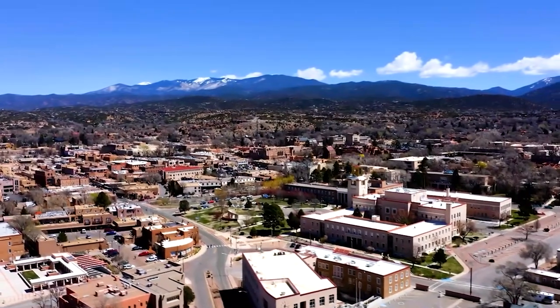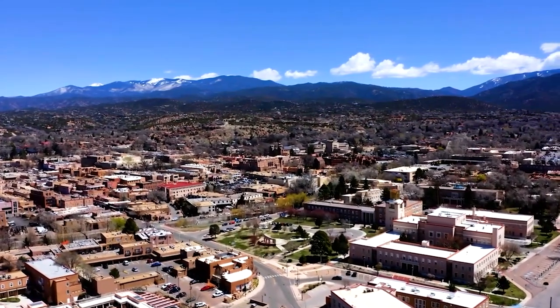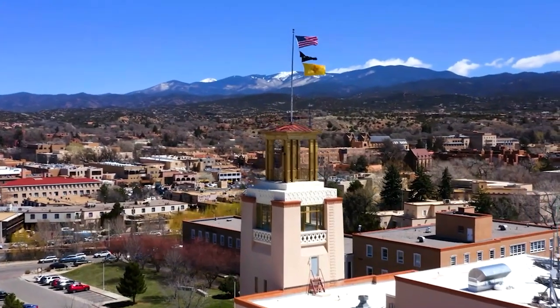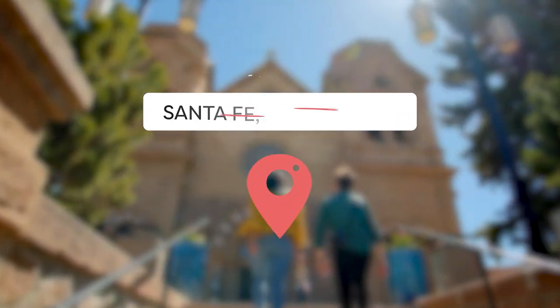Santa Fe, New Mexico is a tourist destination like no other. This state capital rebuilt itself from a recession more than 100 years ago by focusing on tourism. With art, history, good food, nature, and unique architecture, it's worth seeing how Santa Fe earned its nickname, the City Different. Here are the best things to do in Santa Fe, New Mexico.